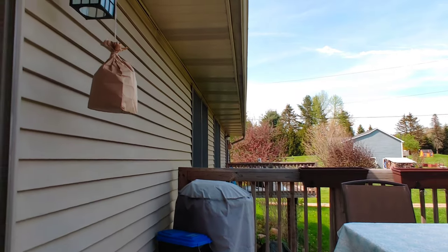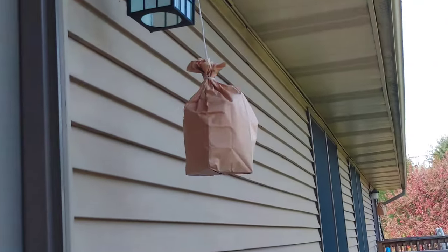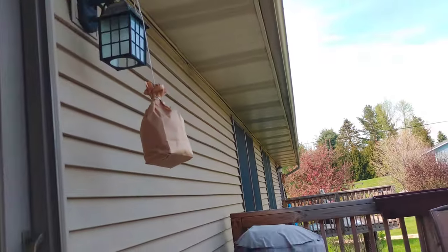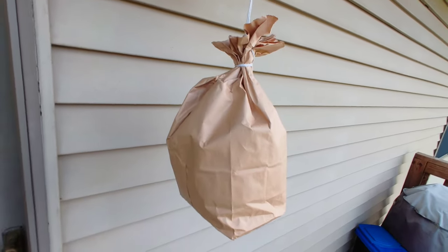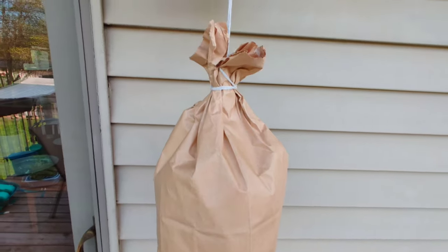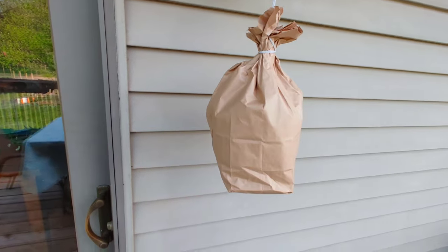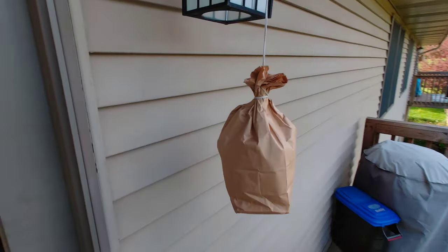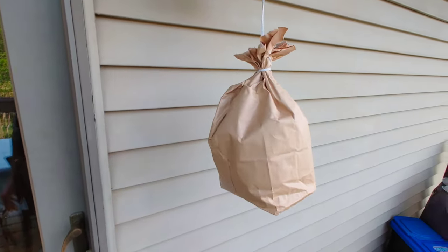Let's find out if the paper bag trick keeps the bees, wasps, and hornets away. The idea behind this is it's supposed to look like a hornet's nest. So any bees, wasps, or hornets that see it aren't going to want to build their nest by it. And they're probably going to want to stay away from it so they don't fight.